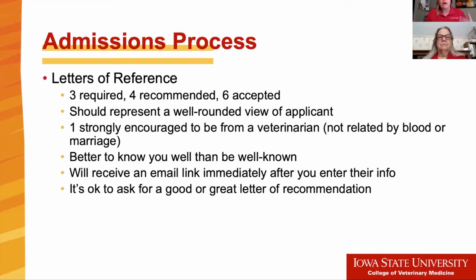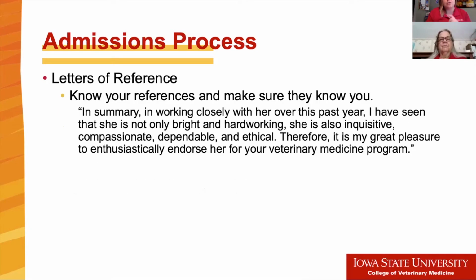And then if that recommender says, you know what, I don't feel comfortable, or maybe they say, I don't have time right now, that's okay. Because then that person may not have written you a good or great letter of recommendation. Find someone else. So just to give you some examples, and then we'll take some questions here. When we talk about, yes, they should know you well. You should also know your recommenders well.